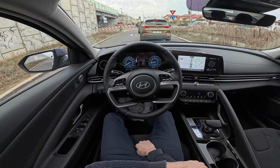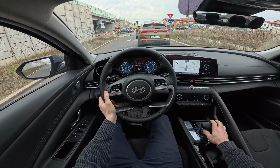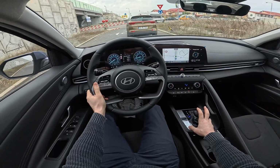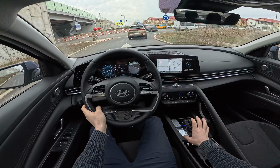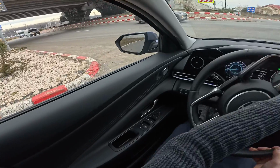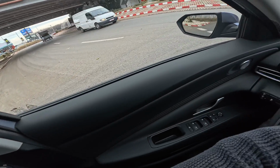Around 7 liters, I should say, around 1 liter more than estimated. I think you can also get the estimated consumption, maybe in the summer, because right now it's a little bit cold outside, 8 degrees in winter. But in the summer, probably after the car has done around 5,000, 10,000 kilometers, you can get a very good consumption.